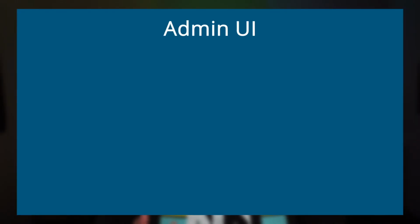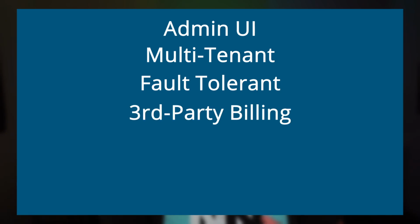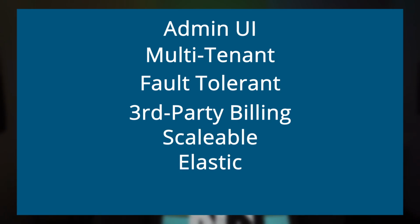A SaaS is going to need a manageable and pleasant admin UI. It'll need to support multi-tenant. It'll need to be fault tolerant. You definitely need to integrate with third-party billing. A subscription model is ideal. Your SaaS needs to be scalable or elastic, depending on the type of service you have.